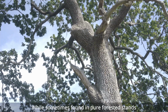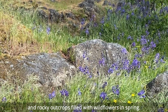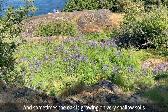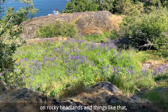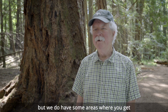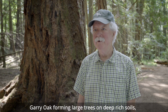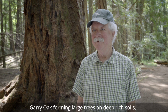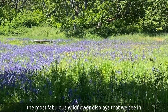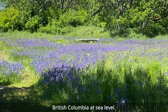While sometimes found in pure forested stands, they're often associated with beautiful meadows and rocky outcrops filled with wildflowers in the spring. And sometimes the oak is growing on very shallow soils, on rocky headlands and things like that. But we do have some areas where you get Garry oak forming large trees on deep, rich soils, and they're oftentimes accompanied by the most fabulous wildflower displays that we see in British Columbia at sea level.